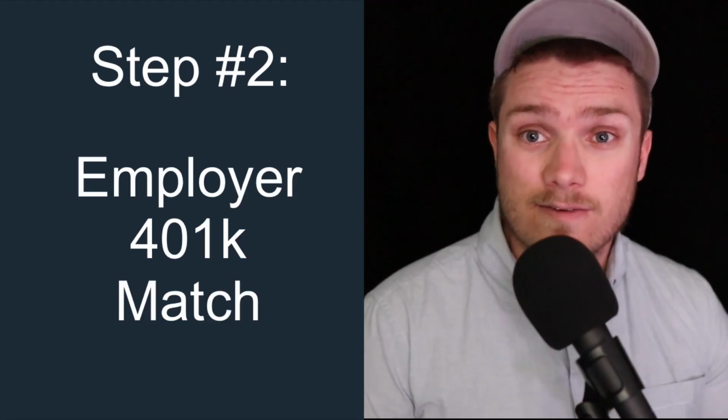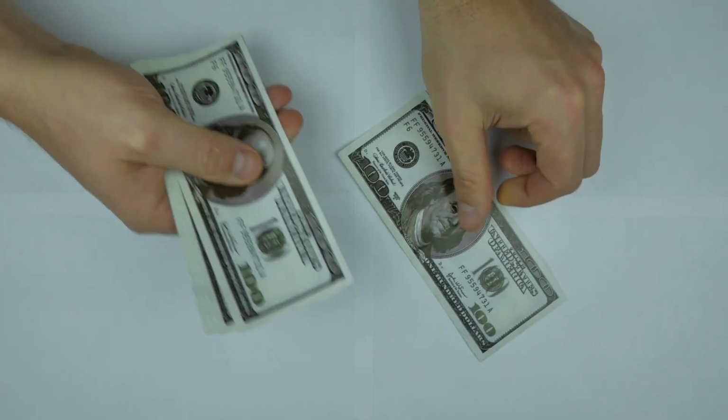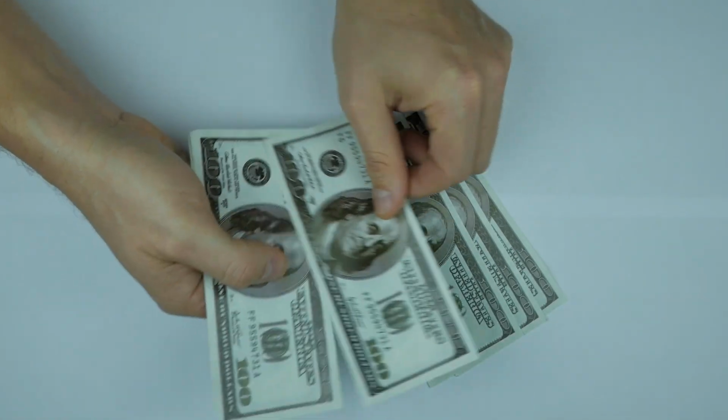Step number 2 is to take advantage of a 401k employer match. The reason why is because this is a guaranteed 100% return on your investment. Employers commonly match contributions from 1 to 6% of your salary. The goal is to contribute at least enough to receive the full employer match, since it's essentially free money.